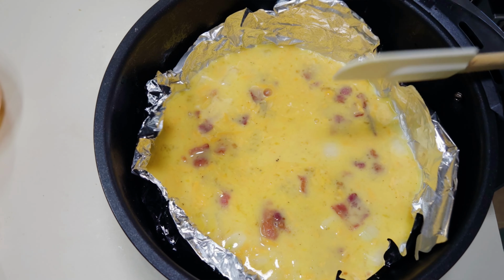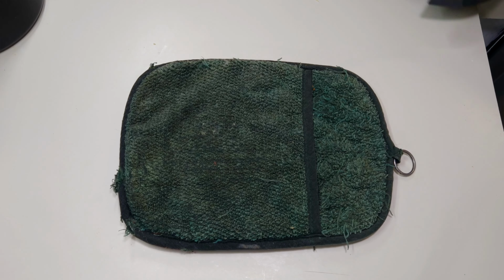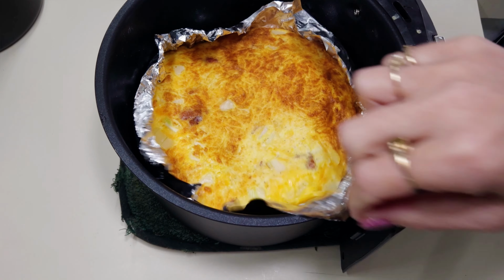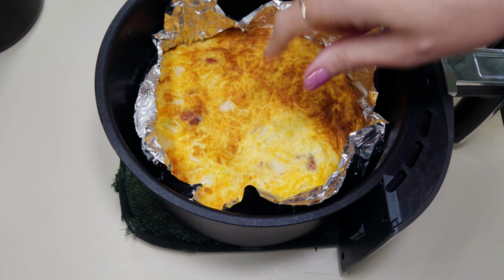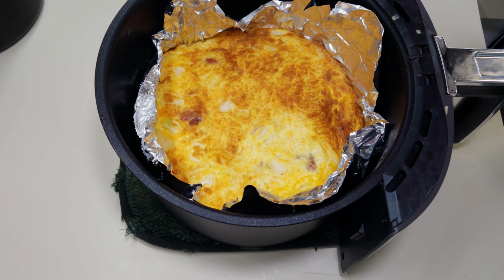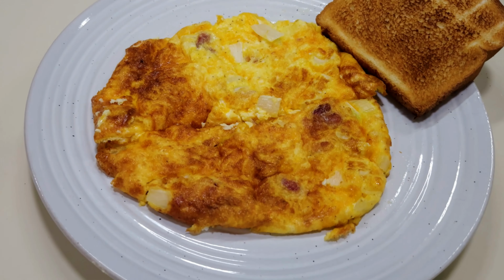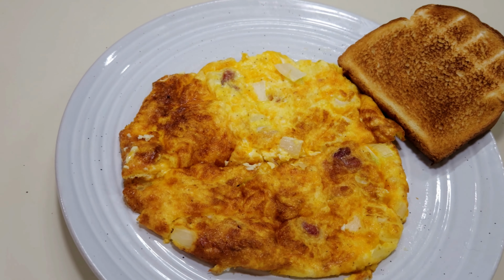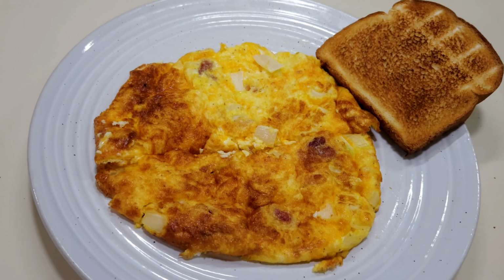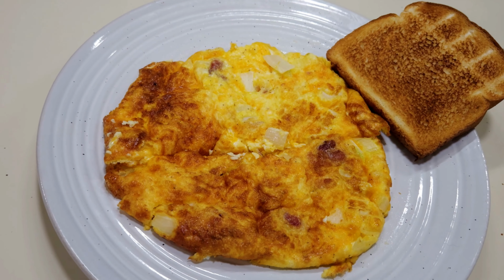Now, this is going at 350 for about 5 minutes, and I believe we should be done. We will go check. And it wound up cooking for 9 minutes. I don't know why that side kept falling down, but there we go. Let me go ahead and get this plated up so we can have some breakfast. And here you go. We have got basically a bacon, egg, cheese, a little onion quiche kind of thing that was made in the air fryer with a little bit of toast. I'm going to add a little salt and pepper to this, and then it is time for breakfast.